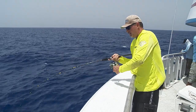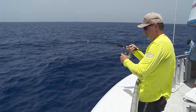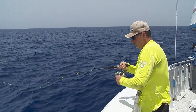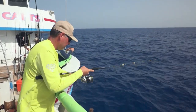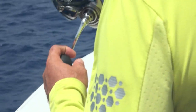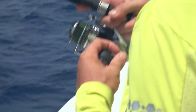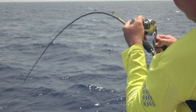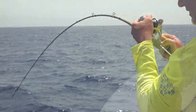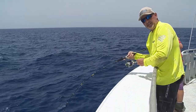You know, slow pitch jigging is really a conventional game, it really is. However, having that spinning outfit is super important for you to drop a jig down in between the conventional rods, you know, to give your arm a rest. And not that it's excruciating, but I just fought a big shark that ate my jig for a long time. So it's nice to be able to just switch over if you need to.